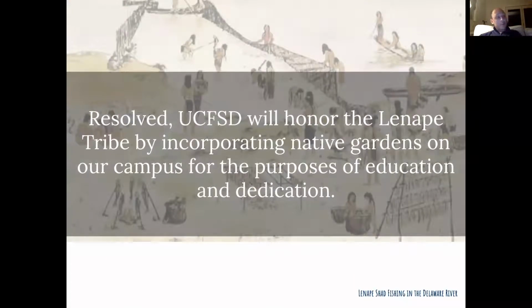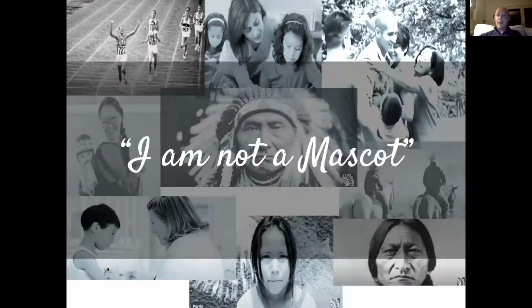And this is one that I'm really excited about. We will honor the Lenape by incorporating native gardens on our campus for the purposes of education and dedication. And in fact, Mr. Hoffman and I have a meeting next week with Longwood to get this piece started here. So we're really looking forward to that. So finally here, in the spirit of sharing the perspective of the Lenape, something that I feel deeply responsible for, and educating our community, Chief Coker has shared the following letter with us, which I'd like to share with you.